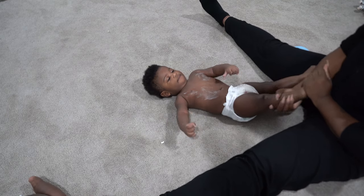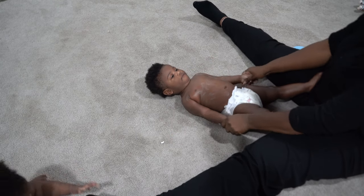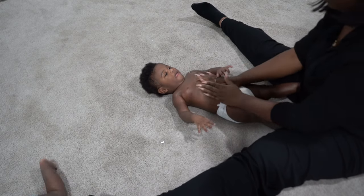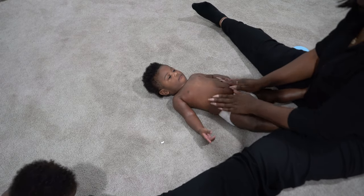And it's not like an oily moisturizer where it would get on the sheets and stuff like that. Their skin is just so soft and moisturized. So as you can see, I am really caressing his body.